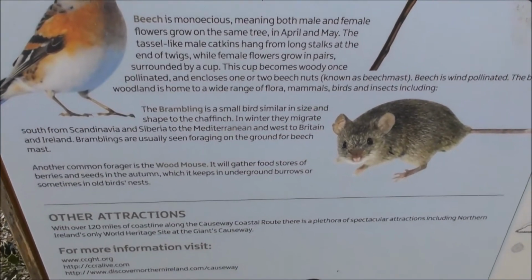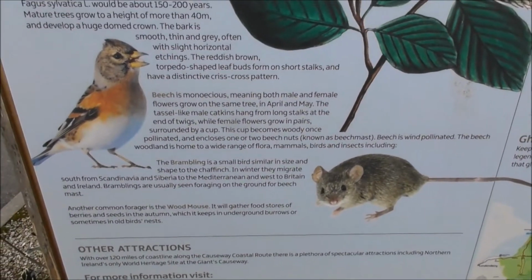Funny enough, it has a picture of a brambling. I've never seen a brambling. They're very, very rare.